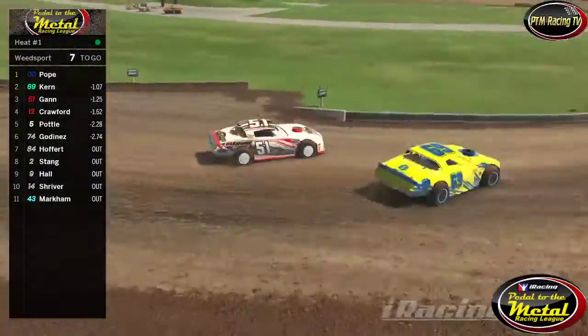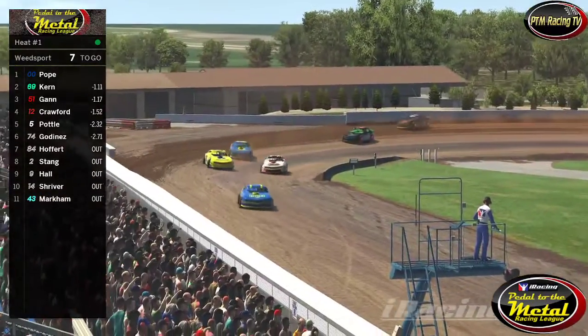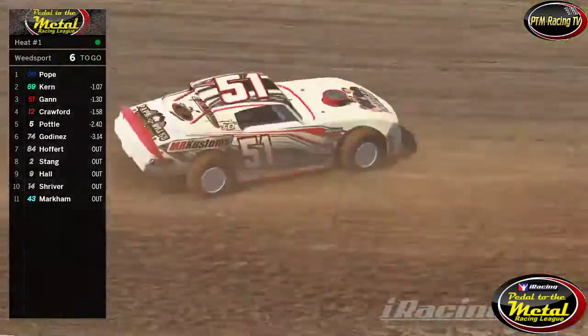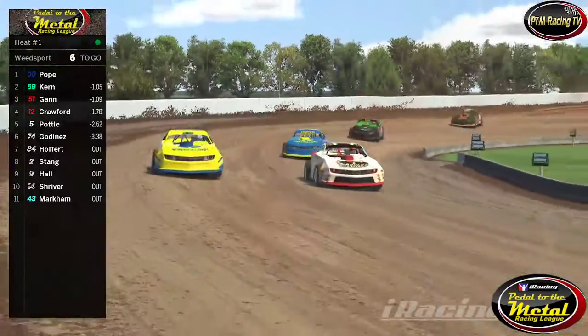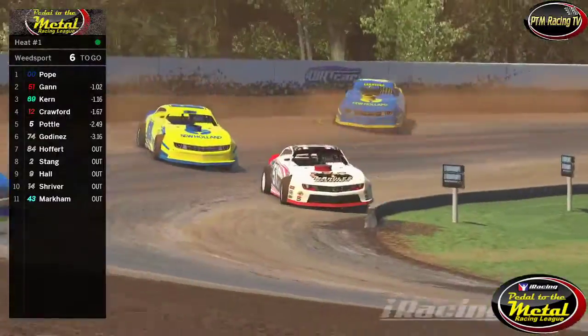Eric Gann runs off in the 51 away from that 3 wide salute there. Nick Kern and Kenneth Crawford pass each other as the New Holland boys keep working their way through the field and the track. It is the 51 MR Customs, Eric Gann, now looking to take down the 69 of Nick Kern, as Derek Pope commands the strip and commands the lead to start this one off.